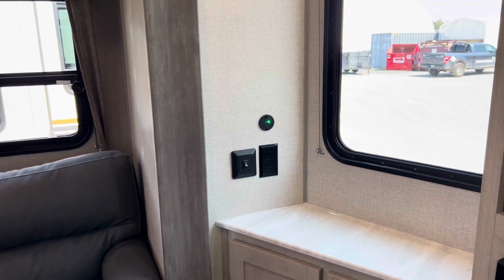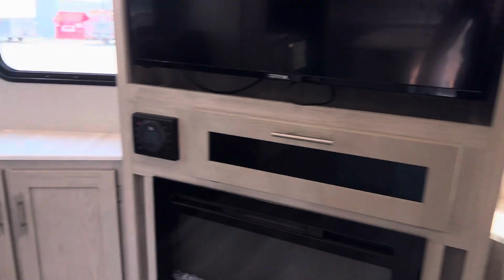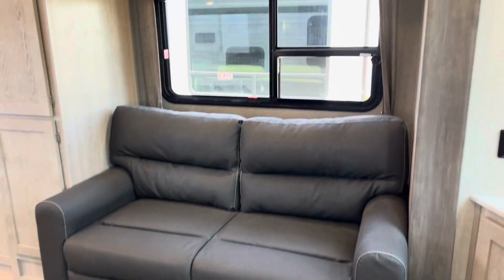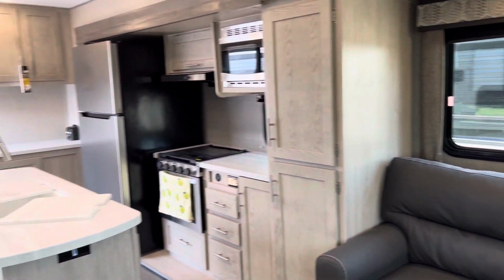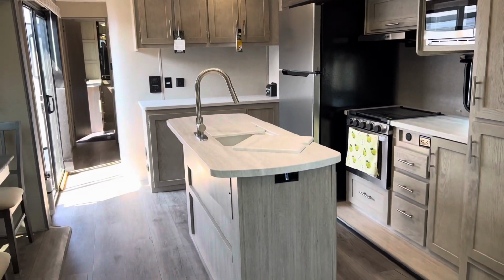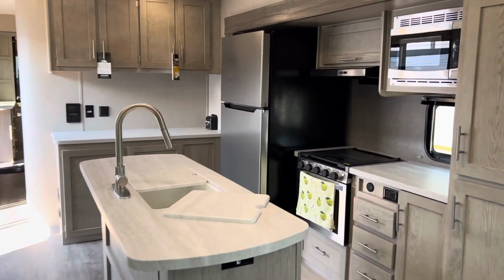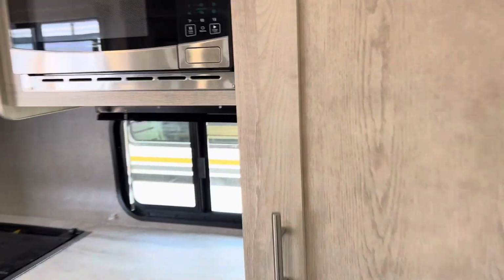Then we have the USB charging station, 110 jack here, and also here too as well, and then the control for the fan. And over here we have the trifold couch, which is really handy when you have family sleeping over or friends. They're not overtaking any of the bathroom area or the kitchen area, and you're not going to be waking anybody up when you wake up early to make coffee or breakfast. Everybody gets a chance to sleep in.